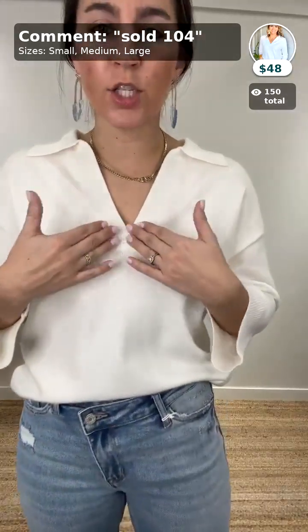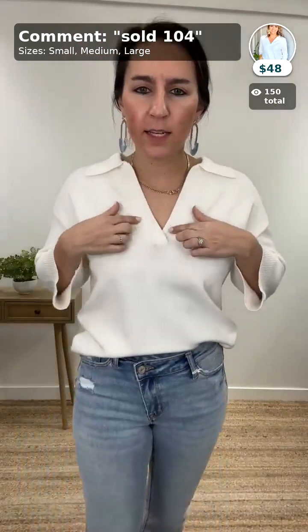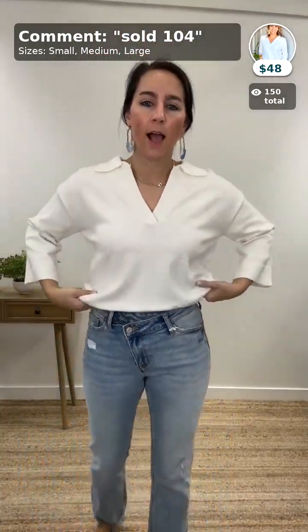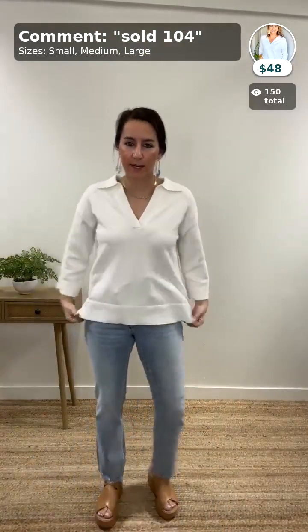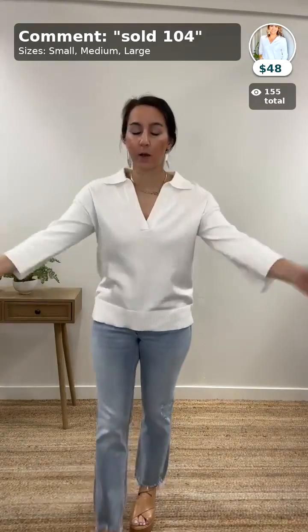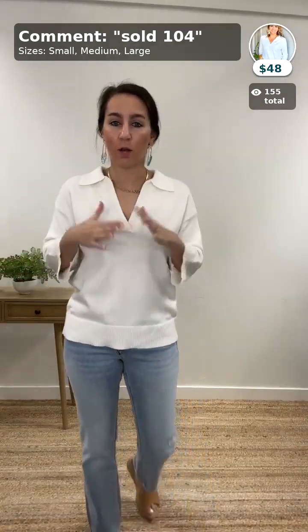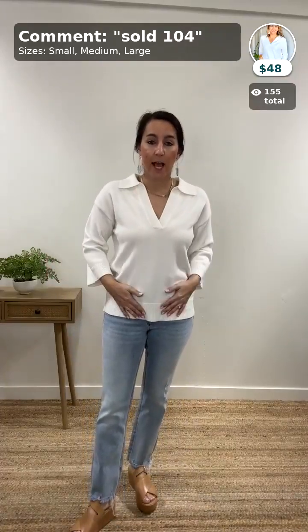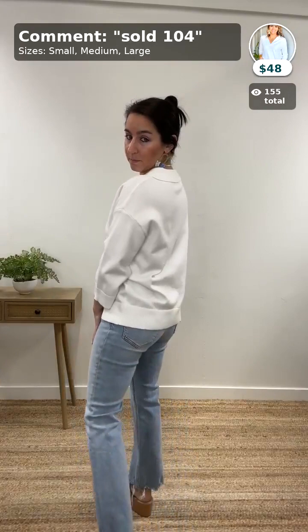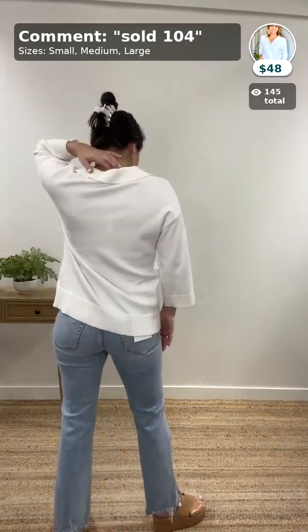It's this V-neck, not super low, and it does cross over right there, which I love. It has this collared neckline. I love this. This is so cute. Here is the length on it. I'm wearing a small. That is the size I would go with. It just has a really great fit, not too oversized, not too fitted, and I had tucked it in just to give me a little bit more shape. Super cute. Here's the back of it.